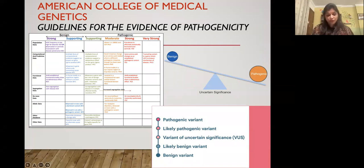So if a particular variation identified at a particular point in the gene has never been reported before for any disease, and it has been strongly reported in population databases, then it is more likely to be benign. On the other hand, if that particular variation has been reported before in a disease which matches the disease phenotype in our patient, it is more likely to be pathogenic.